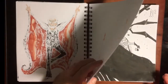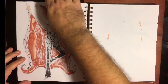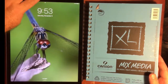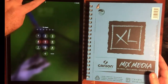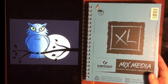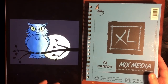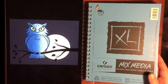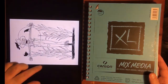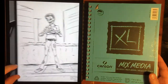And I like the pattern on his vest there. Sometimes I left a page because this is where I went digital. So let me just bring up the iPad here. See if we can get that going. Oh, there's the owl. Okay, hopefully that's in camera. You can see a lot of these I did a rough sketch on the iPad, and then I would transfer it over to the paper to do my real ink on it. There's a good example, the scarecrow, there's our clown.